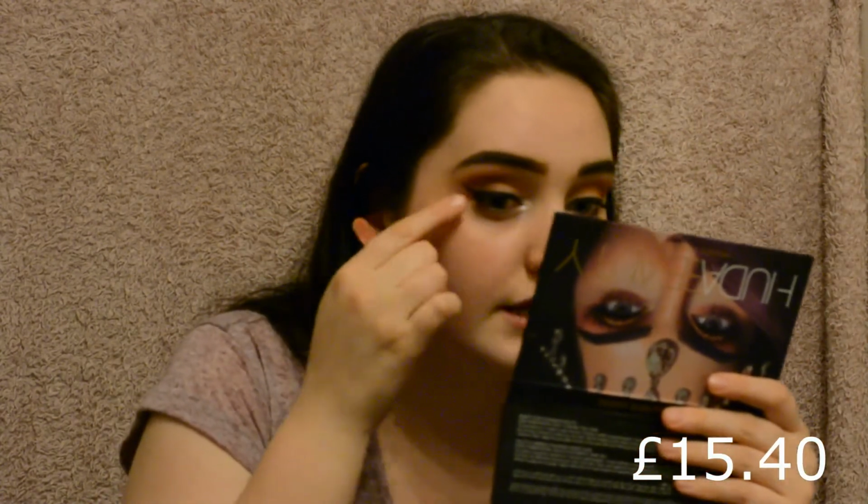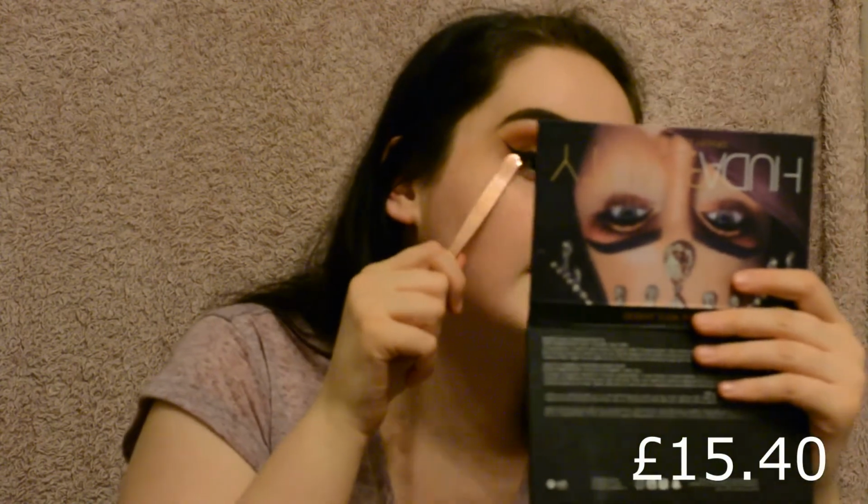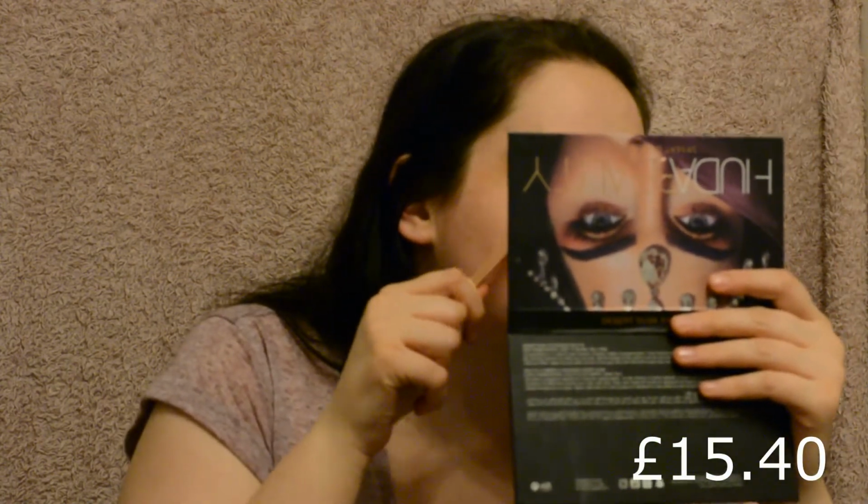Okay, so that lash is actually really nice. I like that a lot. It's really lengthening. So yeah, I will have a close-up pan at the end of the entire look so you can see them properly. But the glues are amazing. Like, it's coming away a little bit. But the eyelashes are really nice. So I'm just going to do the other eye off camera and just sort them out and everything, and I'll be back in a minute.